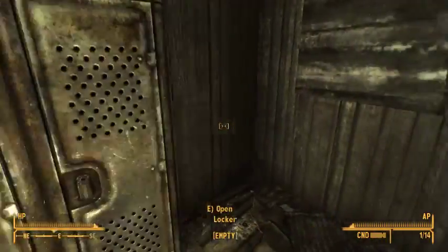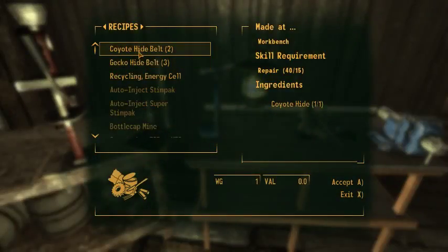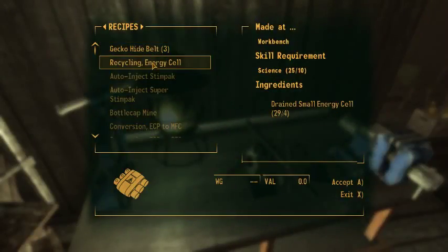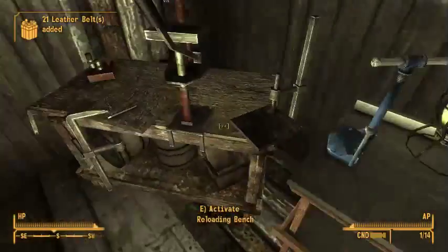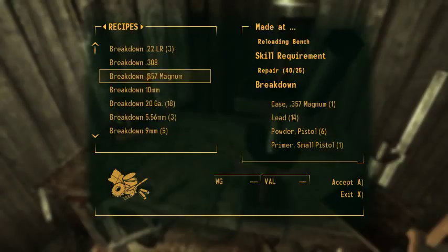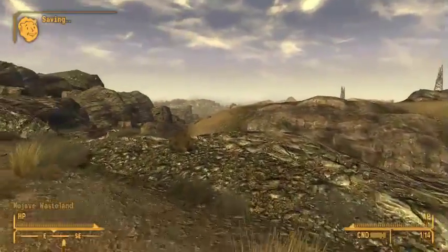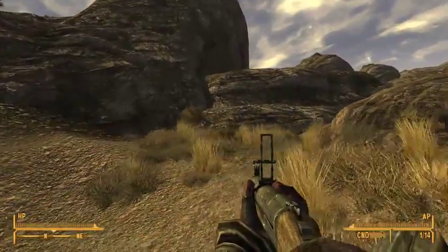Some scrap metal. I think scrap metal is only useful in Fallout 4. Maybe you can use it for ammo. Why would I want a coyote hide belt? Recycled energy cells. Gecko hide belt. Sure. Cancel. Exit. Gotta keep an eye out for death claws. I don't know if they might be around here or not.